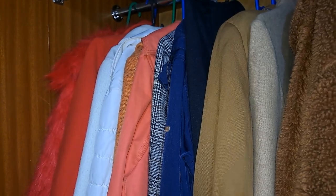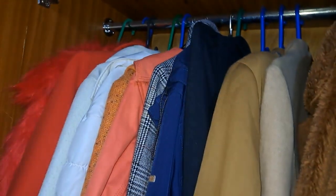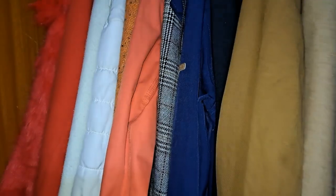Package. You know those cool words. So, it goes. Maybe some spaces for more. I don't think I need any more long coats. I think these are good. But I keep an open mind.